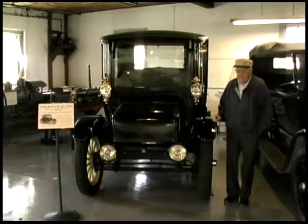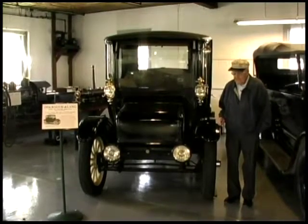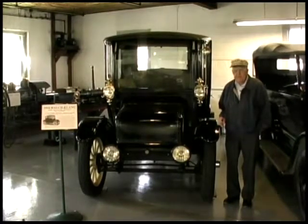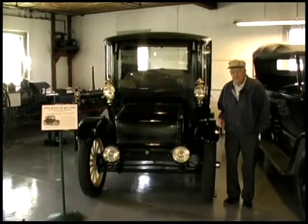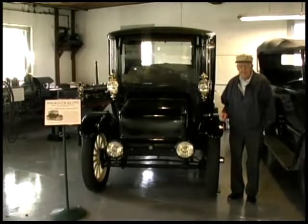This is our electric car. It's a 1916 Rauch and Lang made in Cleveland. For many years, in fact from 1950 until about 2001, this car was only a museum piece. It sat here as a museum car, but we never ran it.